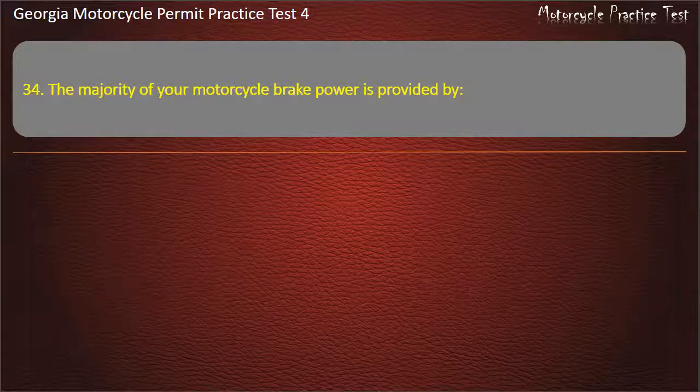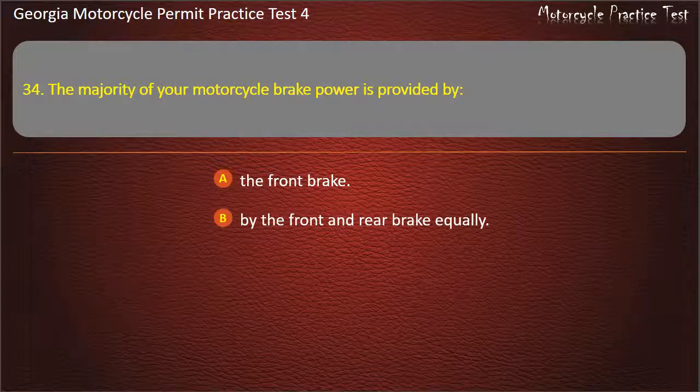Question 34. The majority of your motorcycle brake power is provided by the front brake, by the front and rear brake equally, the clutch, or the rear brake. Answer: The front brake.